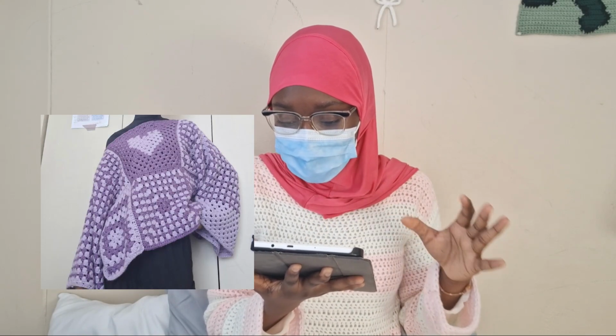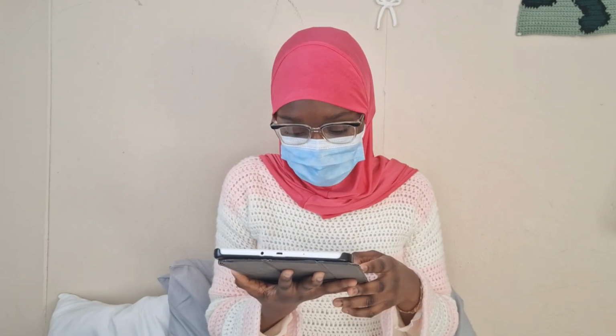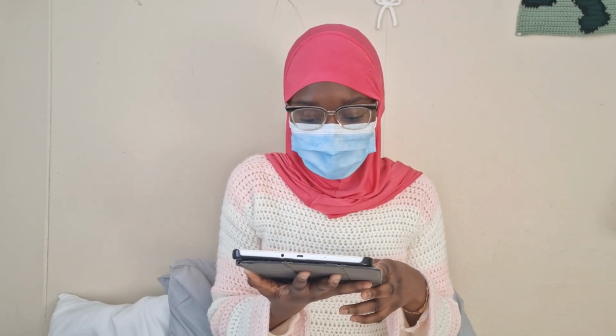I also made a gift for my friend. I freehanded this. I made a couple of granny squares. It was so pretty, and I think she loved it very much. Moving on to the next category, which is tops and dresses.